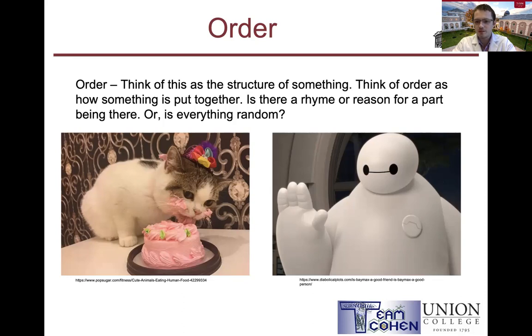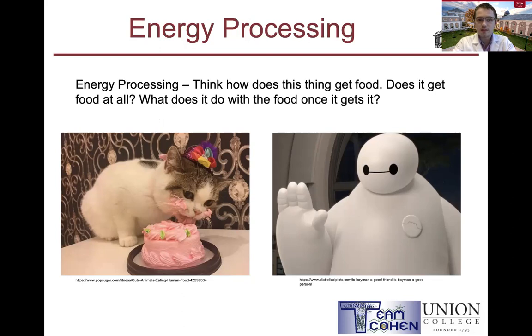So let's look at Baymax. He has a symmetrical body too. He has 2 eyes, he has 2 hands, 2 feet. He is organized. So this doesn't really help us much. Both Baymax and Miss Kitty, they have order to themselves. So we'll have to look at another characteristic that biologists came up with to define what is alive and what's not alive.